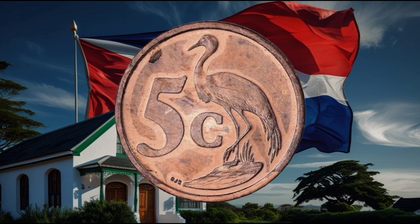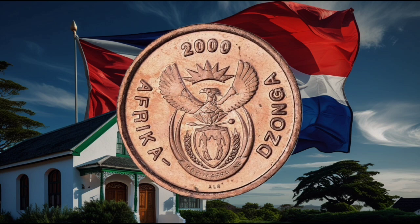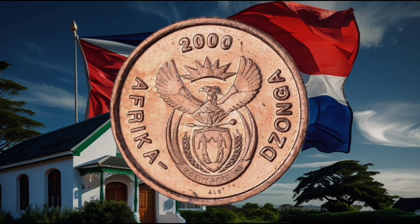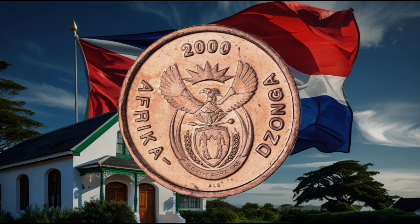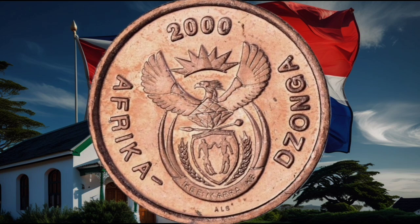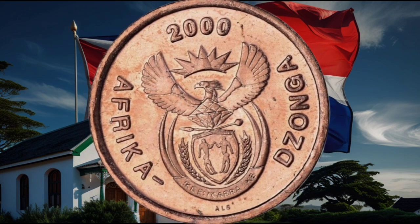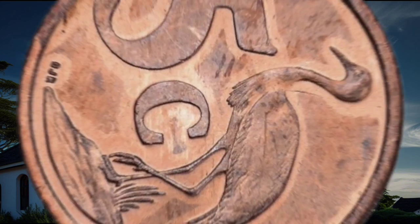Among these, there is one particular version of the 5-cent coin that stands out above all the rest, the 2000 Mandela 5-cent coin. This coin was part of a limited run and is considered a rare minting error by collectors. What makes it truly special is that it contains subtle differences in die strike and edge detail that weren't intended for general circulation. Very few of these coins exist, which adds to their mystique.